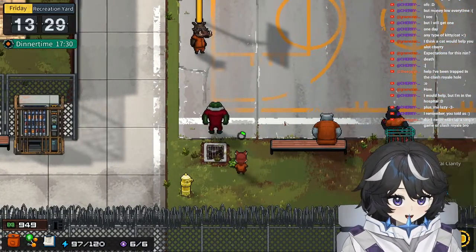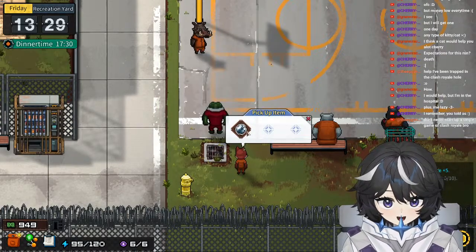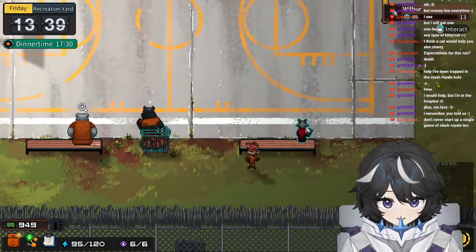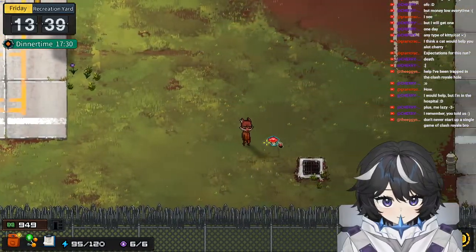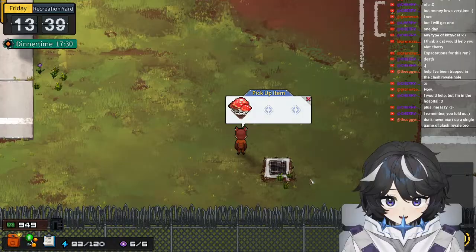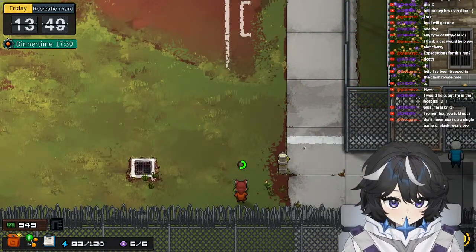Don't never start up a single game of Clash Royale. It's a popular game. I think I have played Clash Royale when I was a little younger, but I don't play many mobile games. That's the thing. I don't really play games on my phone. Well, I mean, does like Twitter, does like social media count as like a mobile game?